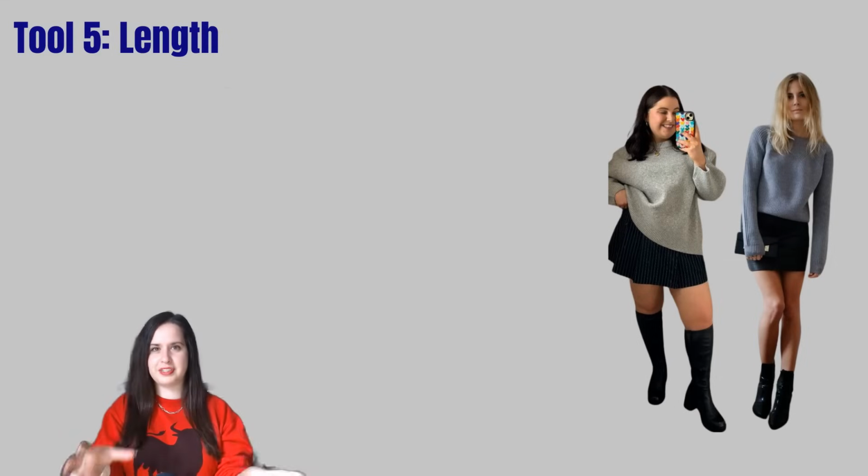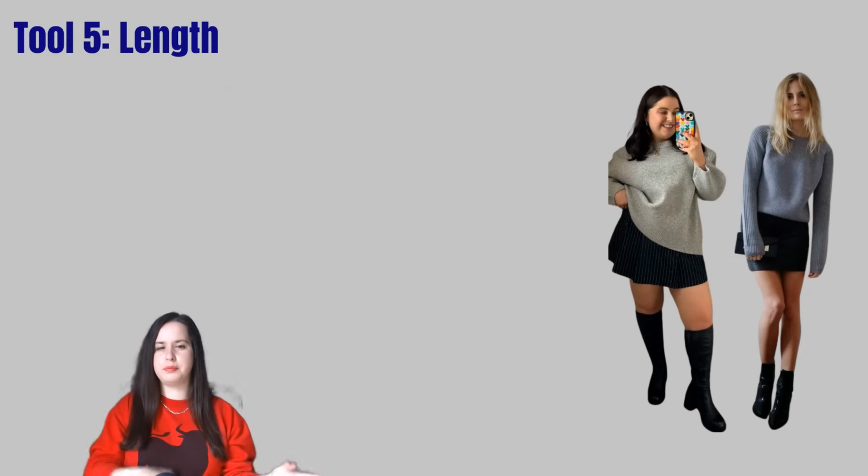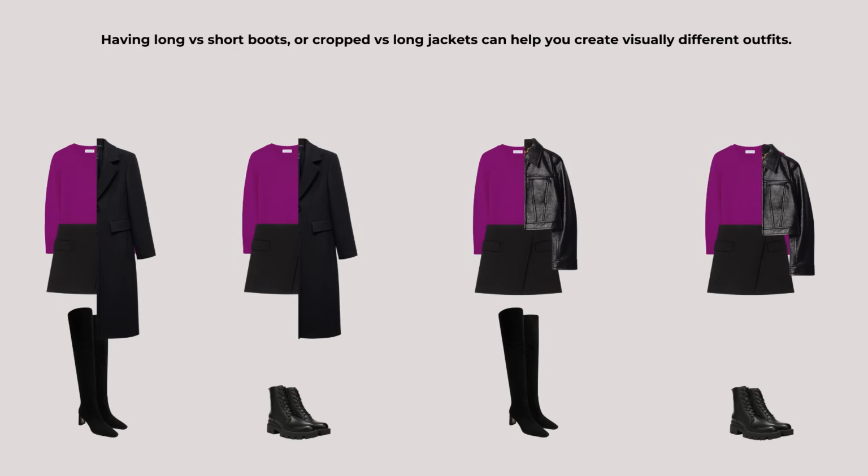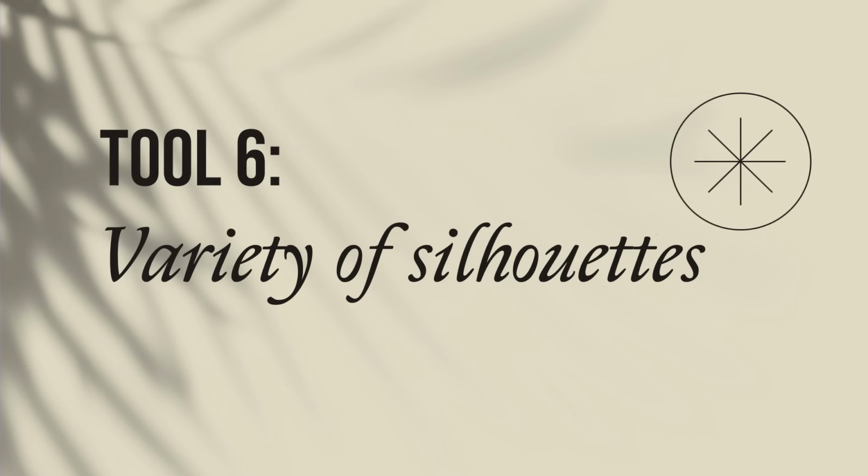If you compare the 2 skirt outfits, you can see that the shorter boots versus the longer boots, again, create a bit of a different silhouette and a bit of a different effect. And so having different lengths of your items can actually help you to create a variety of different outfits. So for me personally, I like having lower boots and taller boots because they can pair quite differently, even with the exact same clothes. And that actually nicely leads me to tool number 6, which is using a variety of silhouettes.